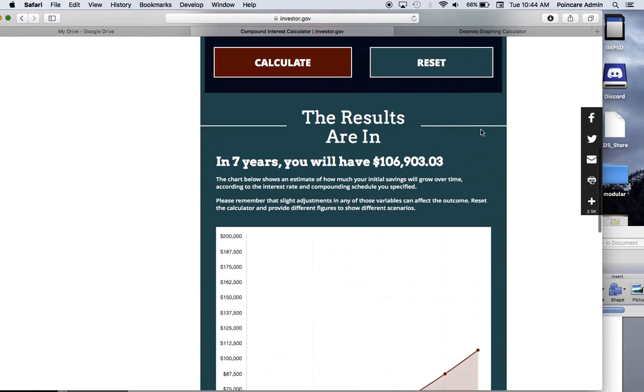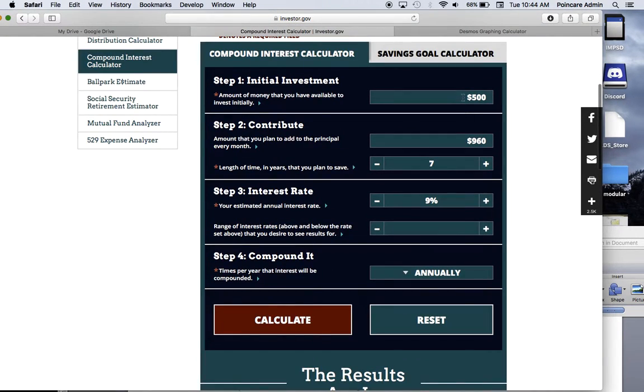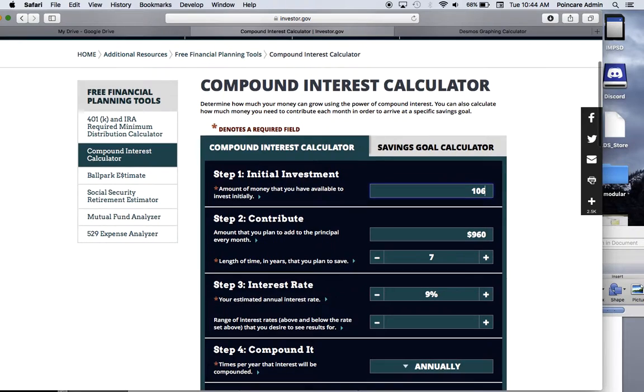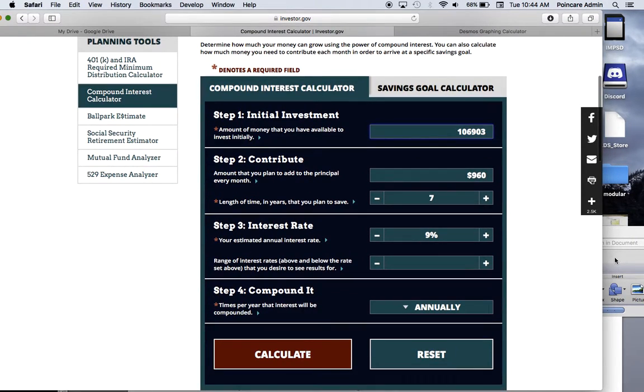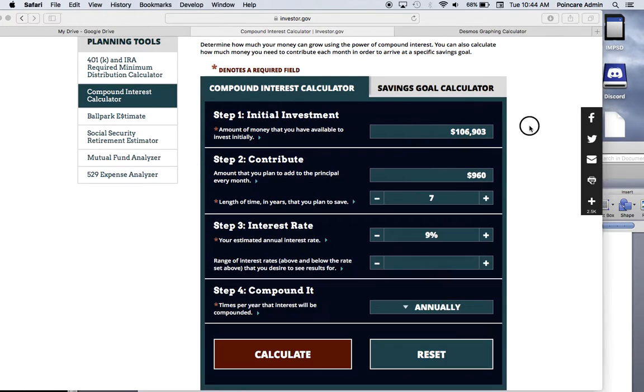And the reason why is because we're basically starting over. We're starting over with this amount, with 106,903, and this time 903. Again, I just rounded it. So we're starting over with that amount. That's how much she's in there because we're changing our plan. We're changing it from 9 to 12 now. So I need to change this number to 12.